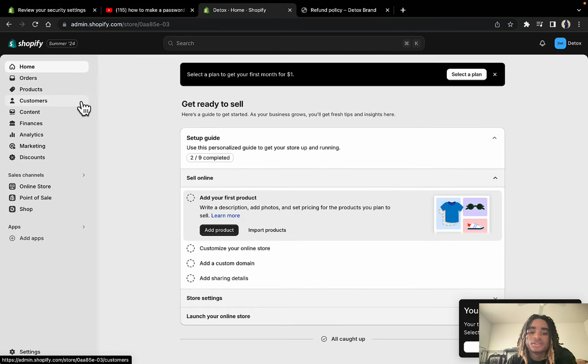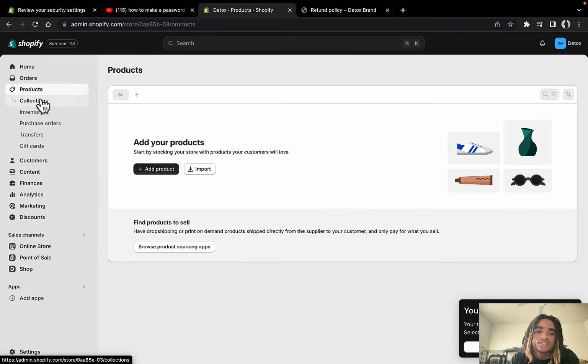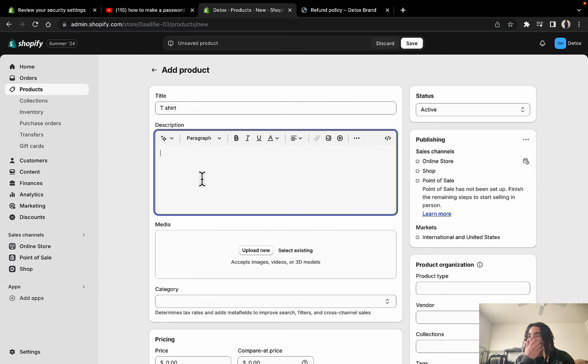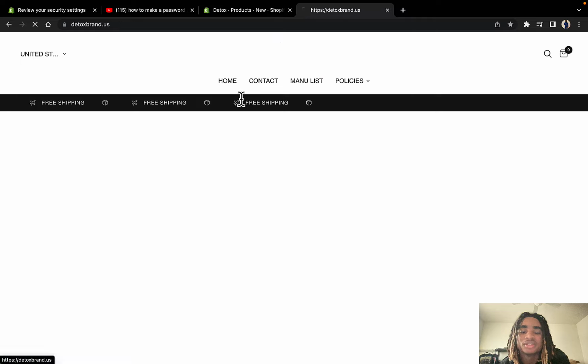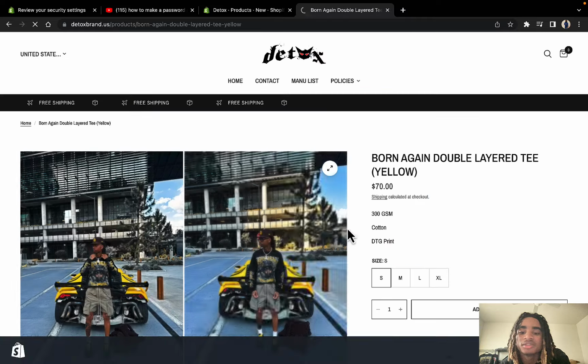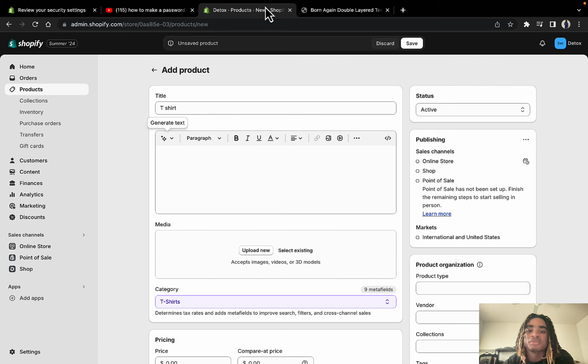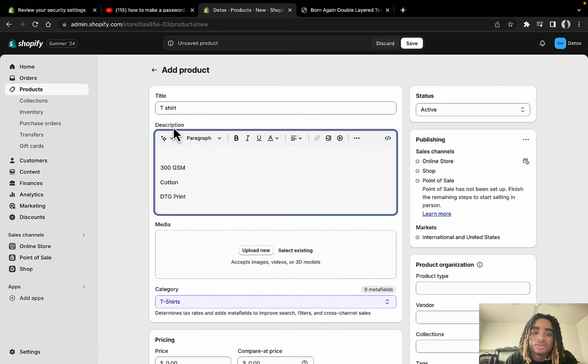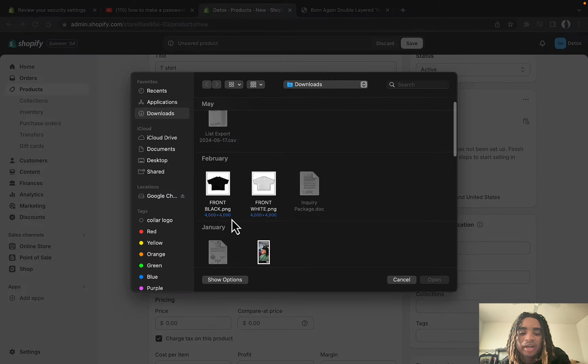All right, so we're gonna come back to home, go to products, add product. I'm gonna just put t-shirt right now. If you already have a product that you've already made, you can actually make a real product. Most of y'all won't have products yet. We're just gonna make a test product for right now, okay? So t-shirt description. I like to have really simple descriptions, but like I said, it's really up to you. I just put how much the garment weighs, what material the garment is, and what type of print is on the garment. But if you want to put a lot more stuff, you can do that. It's your store. Media, upload pictures of the product if you have them.